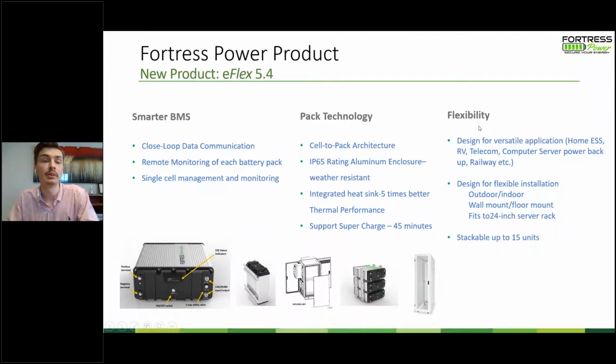And the flexibility of the eFlex, it is a little corny, but the flexibility, hence the name eFlex, is really what stood out for me initially when I learned that we were coming out with this product. It can be designed for many versatile applications. Not only your typical home energy storage applications, but it can also be used for RV applications, telecommunication applications, computer server power backup applications, and railway applications.